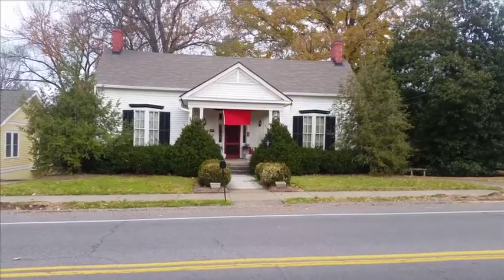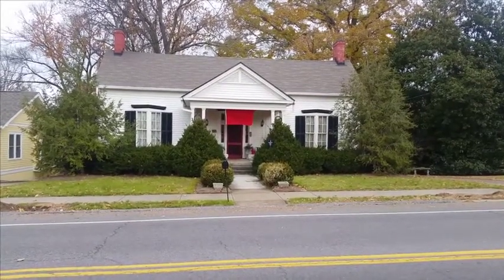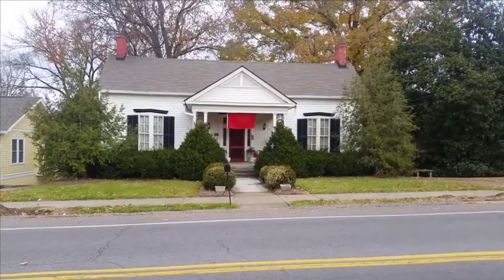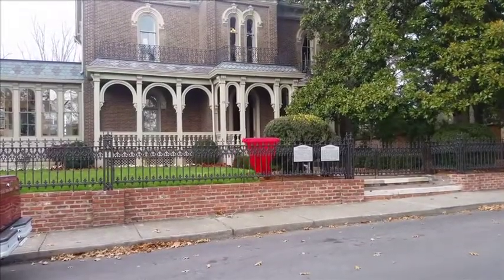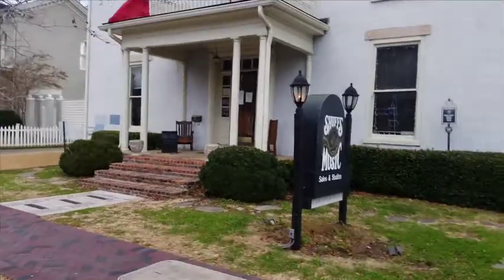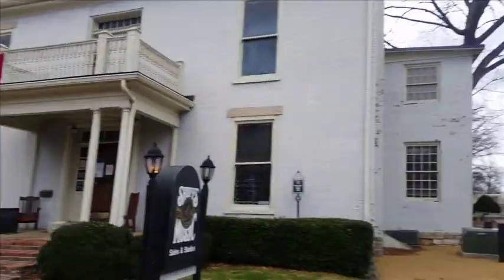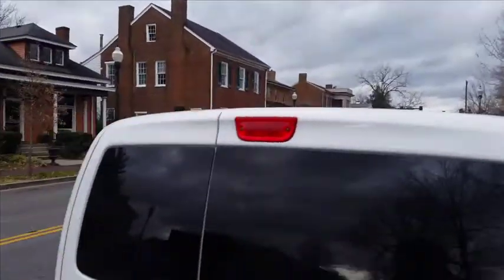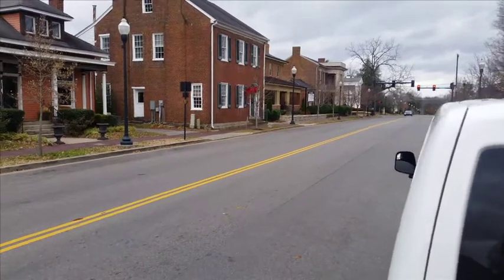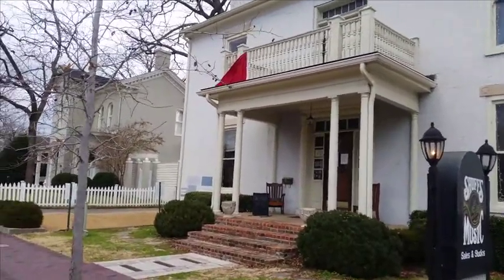That's on West Main Street, which runs through the center of town, with the red flag. If you can imagine during the Civil War, you can see that red flag. And if you look around, a lot of the people have put red flags in front of their businesses. There's one, there's one. And what that signified is that these were used as field hospitals during the Civil War.